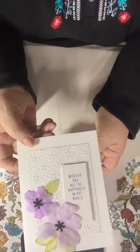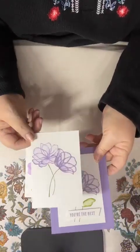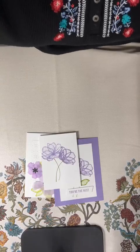It took you longer than that. It doesn't. It's so easy. So you're going to have to try this method at home. I think you'll really like it. And I know you're going to like this stamp set. I mean, this stamp set is so easy to use.